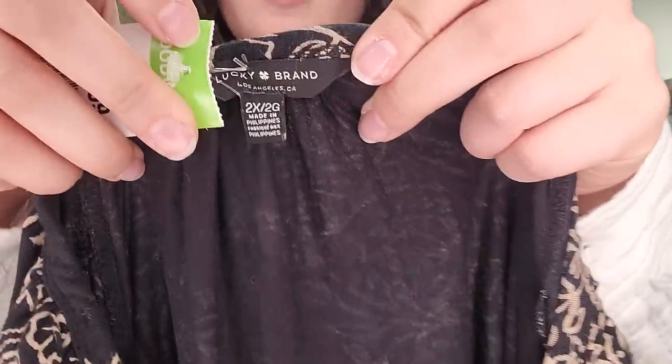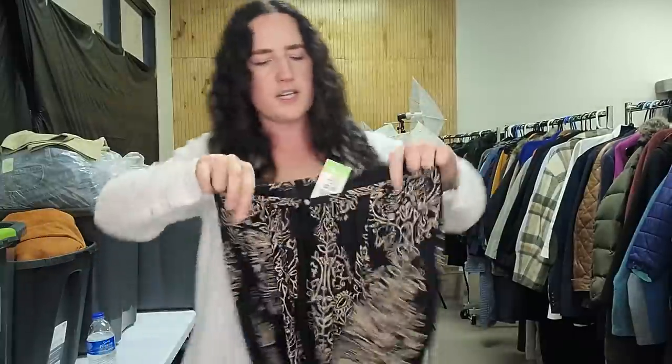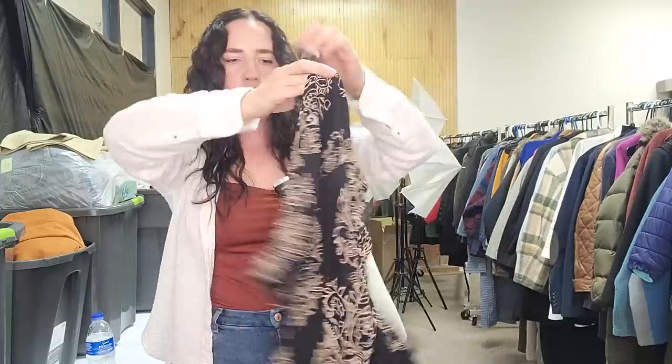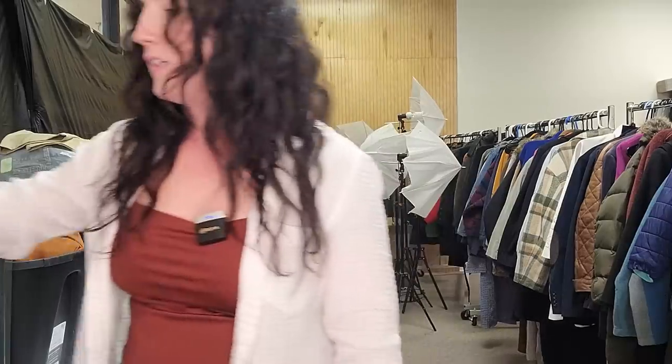Next up is a Lucky Brand plus size top, 2X. This was $3.99, I think. Any Lucky Brand plus size top, as long as it's in good condition, I will get, because I can always flip it for about $25, which is what I'll list that one for.